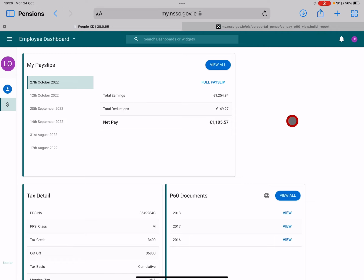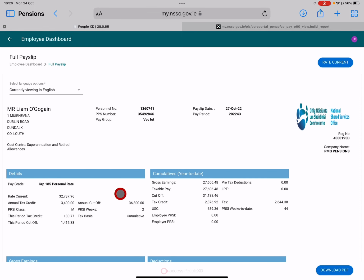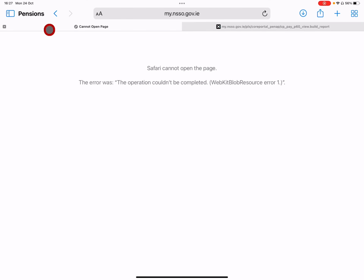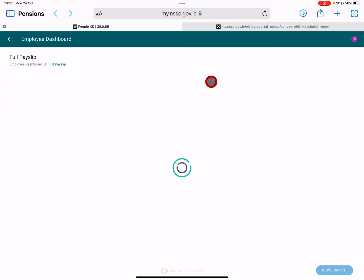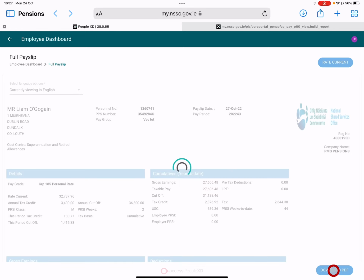So if I go back to look at the next option, say my full payslip, if I double click on that, it shows me again the full detail of a particular payslip, whatever month that was. And down here at the bottom, if I download PDF, it will download in a PDF format. This will just take a moment. And you can see that's the PDF of my payslip. So down here I can download my particular payslip as a PDF.